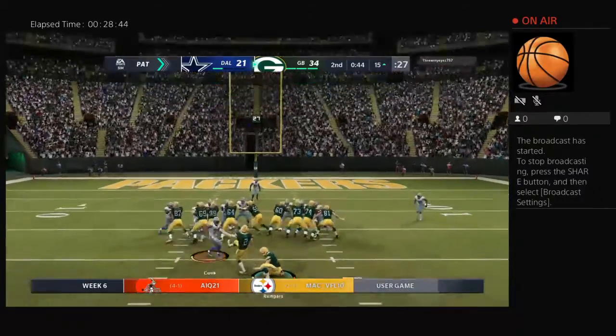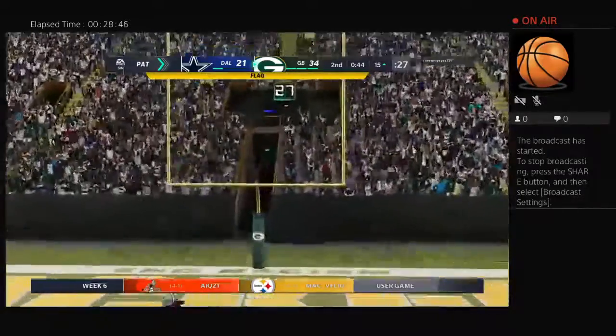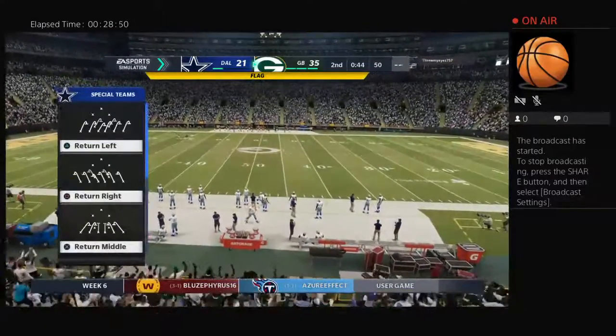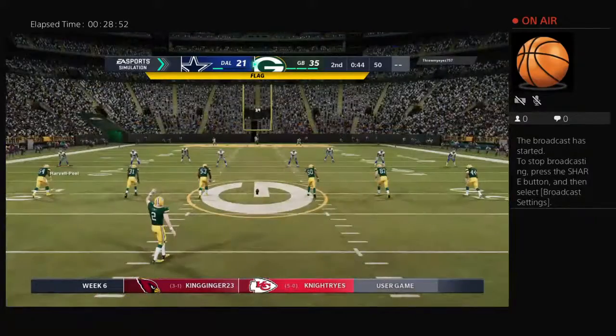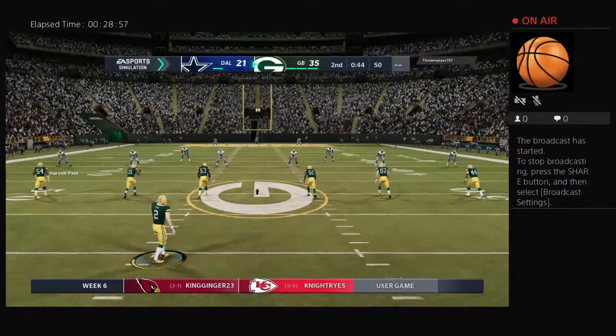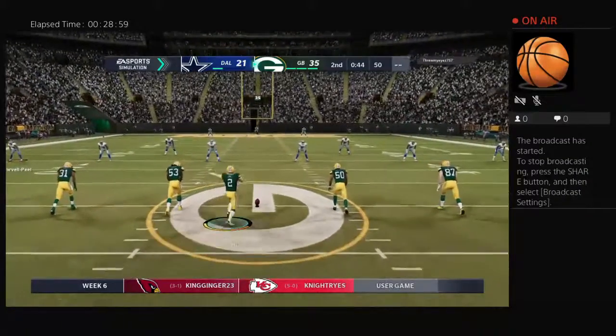Don't you get the sense that film study was behind this one, that they saw something that they thought they could take advantage of? The key is calling it in the right situation. Knowing when it exists to go to it, they did exactly that. They've got to feel really good about what they did in advance of this game.